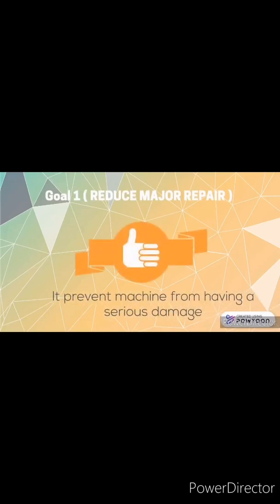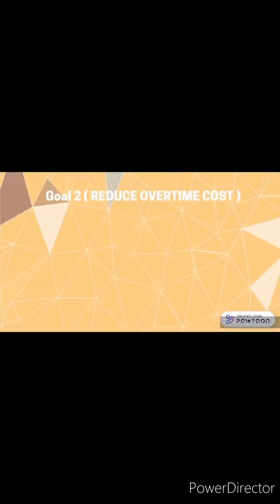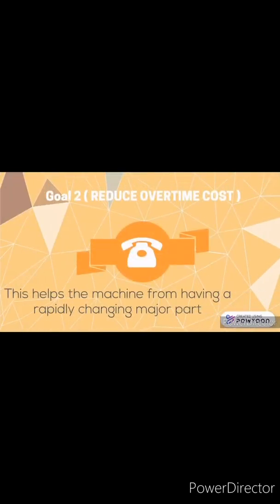Goal 1. Reduce major repair. To prevent machine from having a serious damage. Goal 2. Reduce overtime cost. This helps the machine from having a rapidly changing major part.